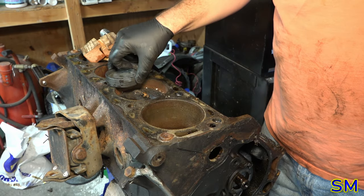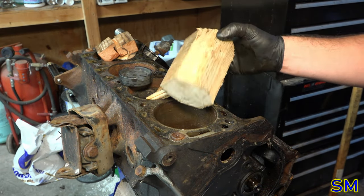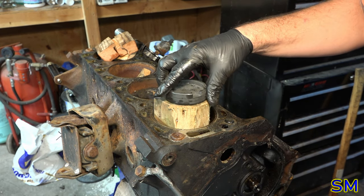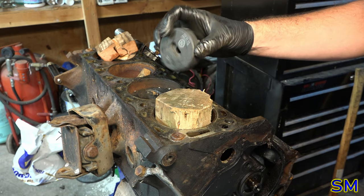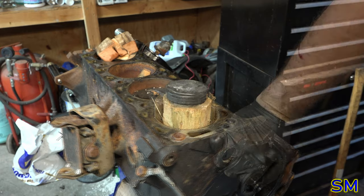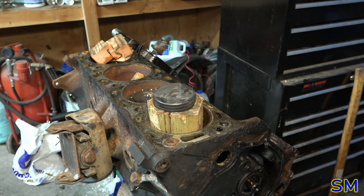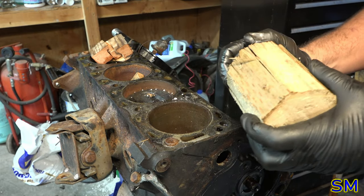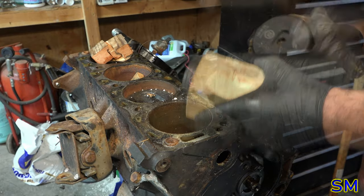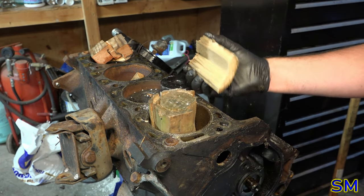Or maybe not. Okay, so I milled off a 4x4, one piece driver. May or may not work, I don't know. A little bit less spring on the block now. Ah, gosh darn it all. I just can't have nice things.